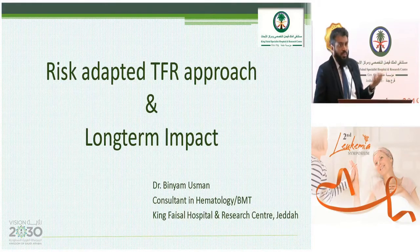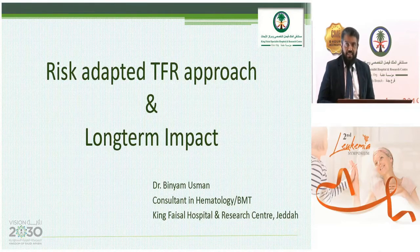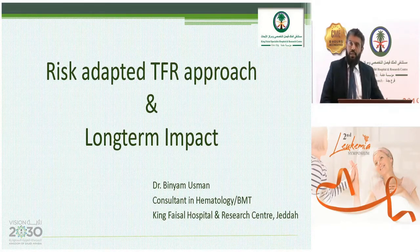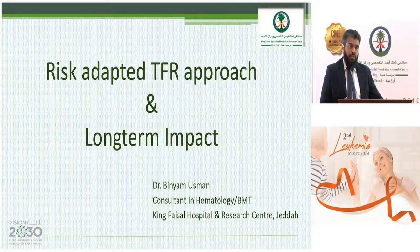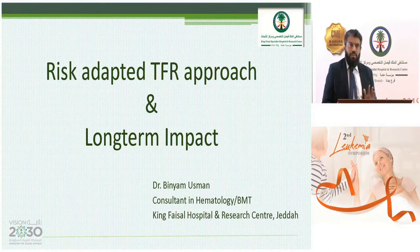So basically, forgive me for sounding a bit patronizing, but this is for the benefit of our colleagues as well. Chronic myeloid leukemia was a scary disease until like 2 decades ago. People used to die quite frequently with it unless they got an allogeneic transplantation. Then came a wonder drug called imatinib, or tyrosine kinase inhibitor, which changed the landscape of chronic myeloid leukemia.